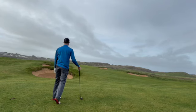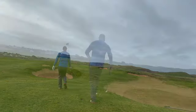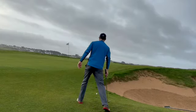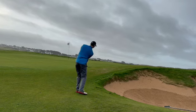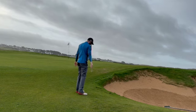There's quite a deep bunker to the right hand side of this green, and there's also a false front, so you're going to want to play either to the middle or to the back of the green on this one. I'd probably play the yardage to the back of the green just to factor in that the green is a little bit raised from the fairway.